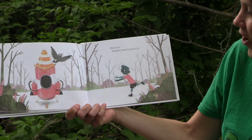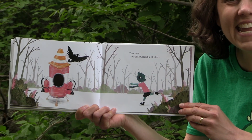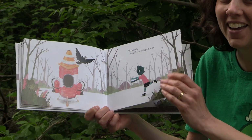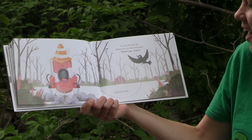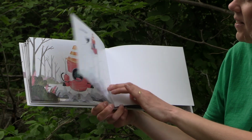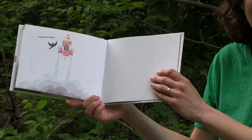Turns out her gifts weren't junk at all. What has Crow built? What is that? It's a rocket ship. Look at that. And they blasted off. Sebastian smiled and yelled, "Thank you, Crow." And Crow said, "Squawk!" The end.